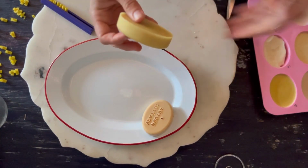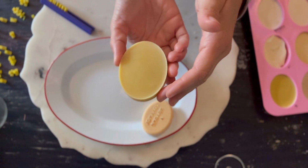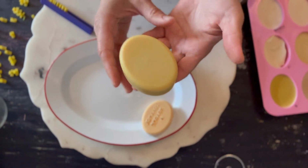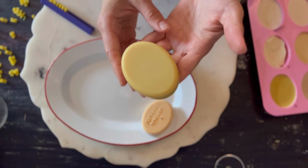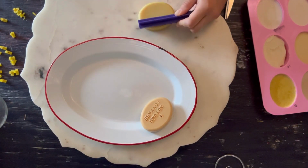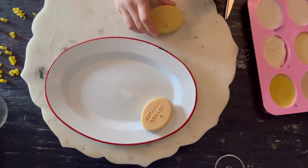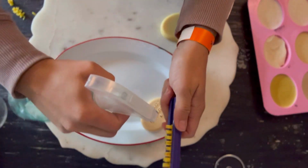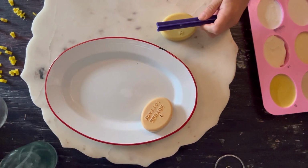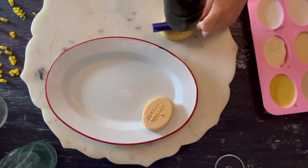This second one is Everlasting Autumn. I used 2.5% for a usage rate, so this one was fairly low in usage rate. It did discolor slightly to a bit of a yellow color. And the scent after saponification is very pleasant. It's woodsy, it's warm, slightly masculine.